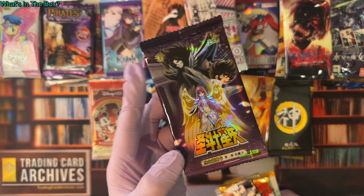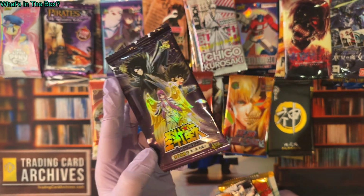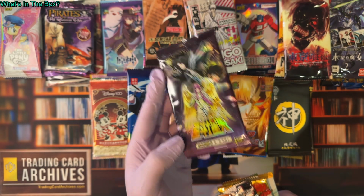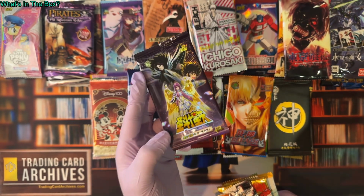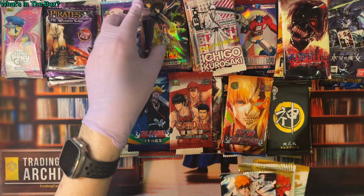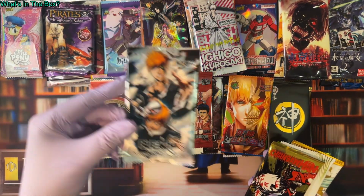Like there's a Hades card you can pull from this pack, not a redemption, you just pull it from here, worth over $2,000. I know someone who sold one for $1,600. Not a joke, right? So yeah, very expensive cards in that pack.